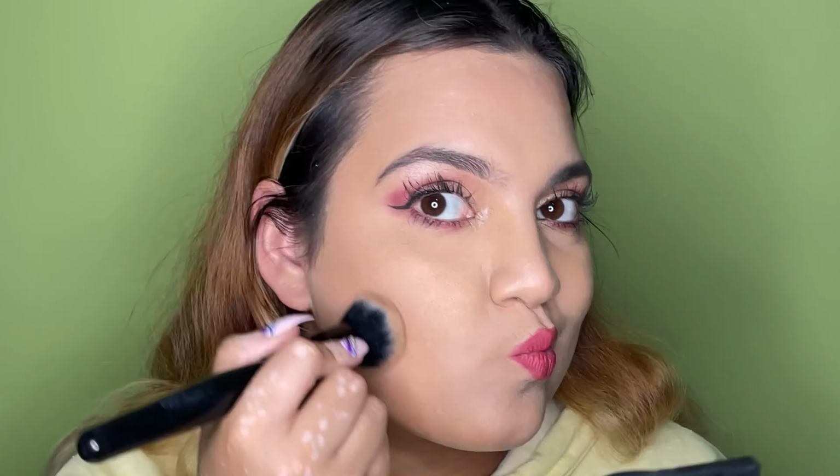I didn't actually think it was going to be as pigmented as it is. I genuinely thought that it was going to sheer out a lot more than it is doing. I also thought this was going to be warmer than it is. It's actually not that warm. It's very cool. More of a contour on me than a bronzer. Okay, that is so nice.